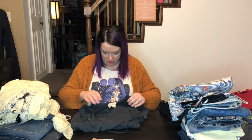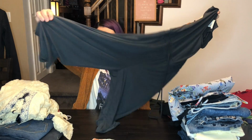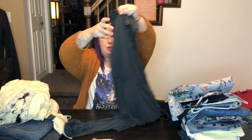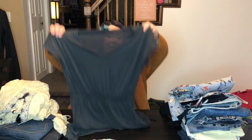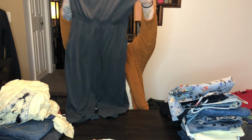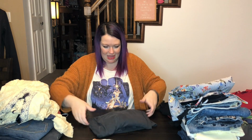Next thing I got from the Anthropologie pile is a Saturday Sunday. It is a full body play suit, like a romper, gaucho pant bottom, very comfortable, like jersey. It's a light black, grayish. If they had this in my size, I probably would wear it, but I'm not a small, unfortunately. There's pockets on the thing, very trendy. So that I'm excited about. It is so soft, like that drapey jersey. Oh, why couldn't you be my size?